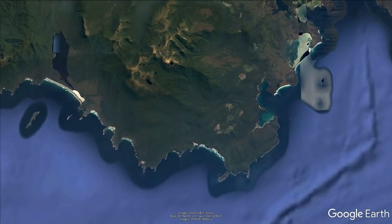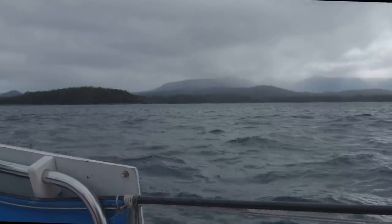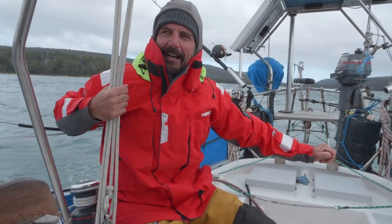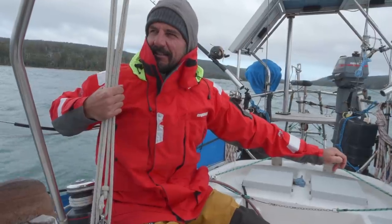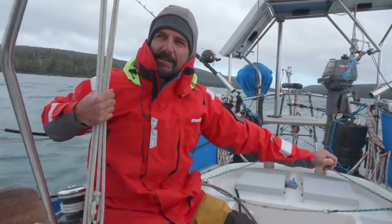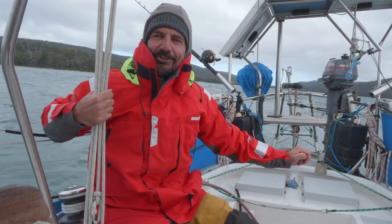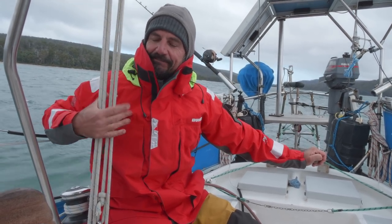After an overnight sail and a couple of days sheltering at anchor in Recherche Bay, we were on the move again to pick up supplies from Dover. Well, this isn't a modern day recreation of Shackleton's voyage, despite how I'm dressed. We've just got a low pressure system to our south and an oncoming high pressure system. It's just bringing an airstream that feels like it's straight out of the Southern Ocean. It is so cold for me.